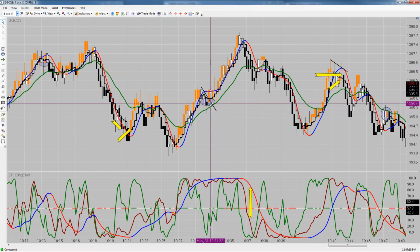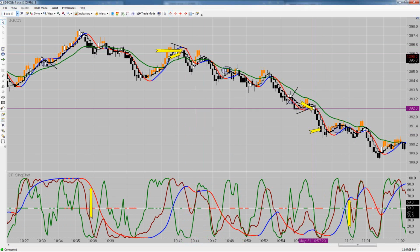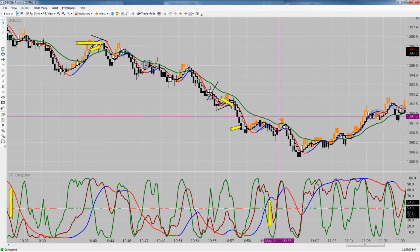There was a nice trade right here again off the BBC. Up close off the BBC. There was one right here, a long trade that I took here. Looks like I took a little profit on, and then I took a pretty good chunk of profit on this one. I think I took 11 ticks profit on this one over here. So that got me back up out of the, that brought me positive on gold. I ended up plus 10 ticks on gold.